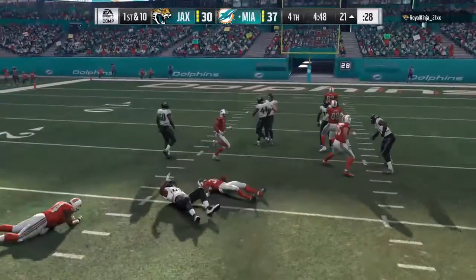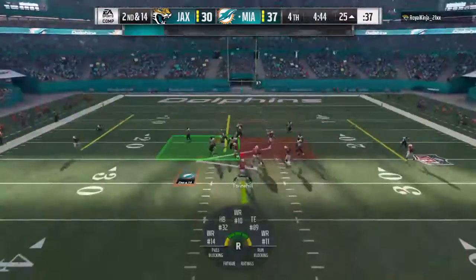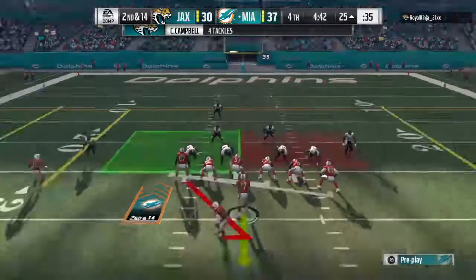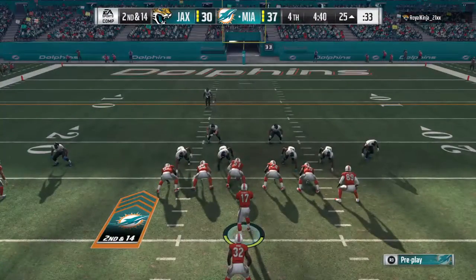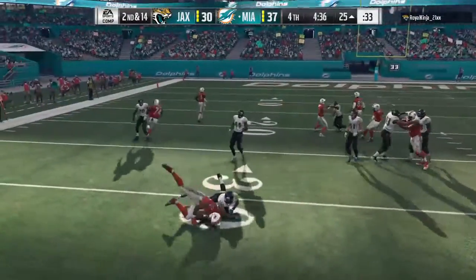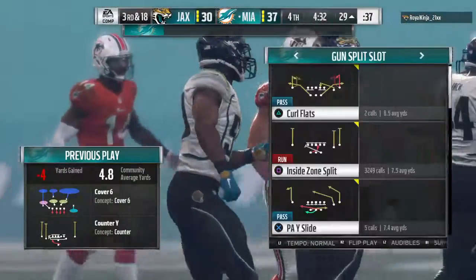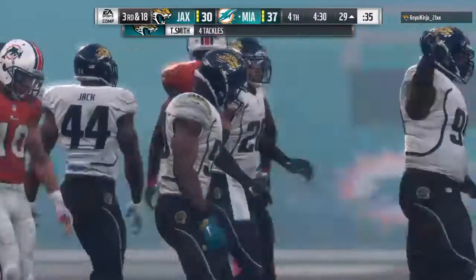Tannehill hands to Drake. And maybe a measure of revenge there. He's had his way in this one, but this time they get him behind the line. That'll be a loss of 4 yards on the play, and it'll bring up a 2nd and 14. No dice this go-around. He's hit behind the line and taken down. He lost 4 there, and it's 3rd down.